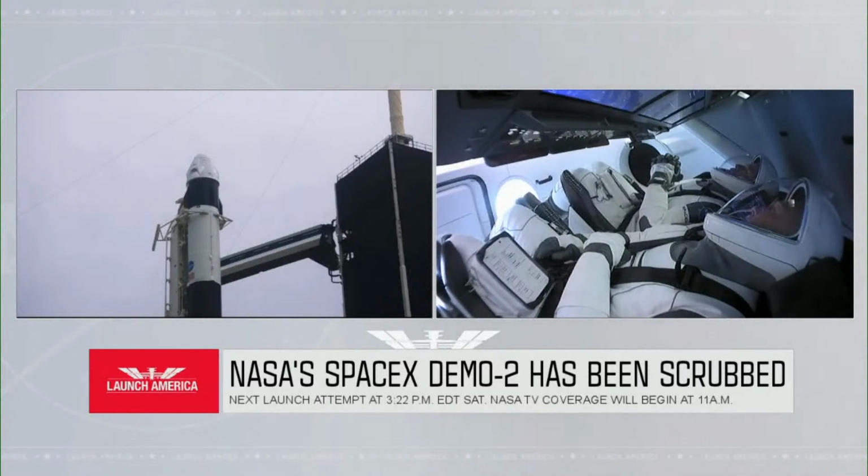All right, well, for now, we're just continuing to stand by, expecting the call that all of that prop has now been offloaded from Falcon 9.